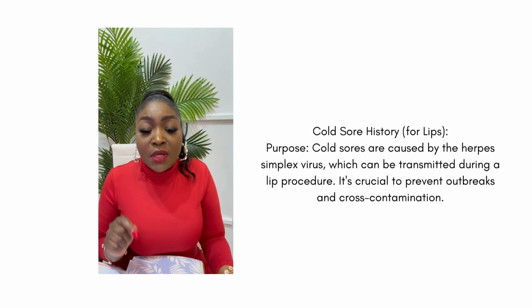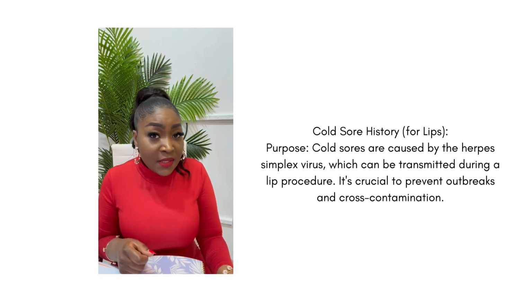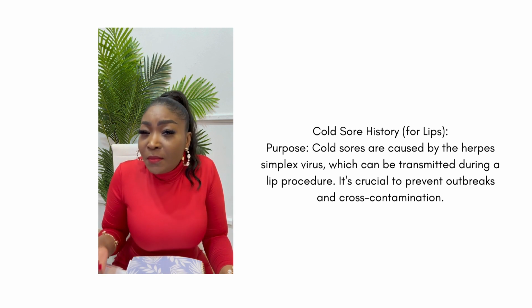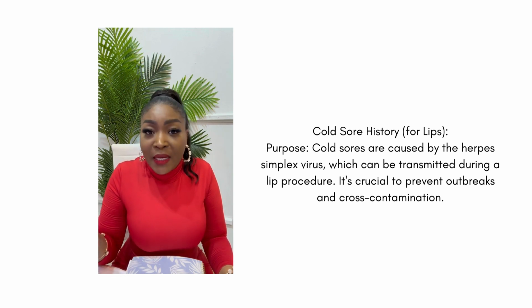So you make sure they take an antiviral. Usually they'll call the doctor or their dentist and say, I need an antiviral, I'm about to get permanent makeup done, and they're going to prescribe it for them. Valtrex is the most popular one. However, any would do as long as it's effective for that person and the doctor knows that already.